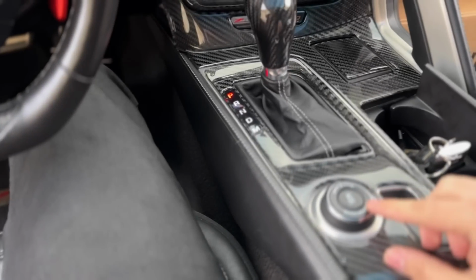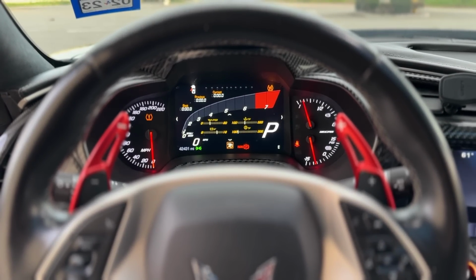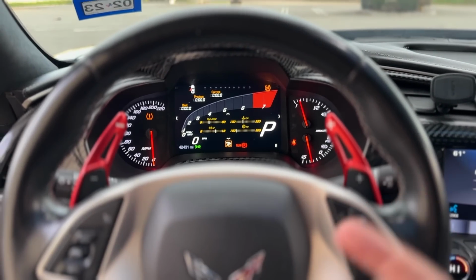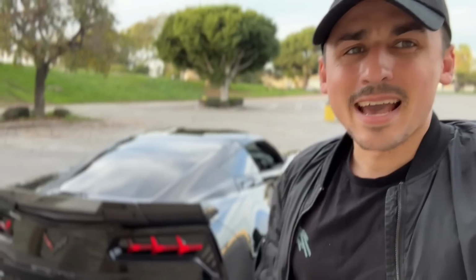Let me try putting traction control off, maybe. Let's see if that does it. Nope, it's still 4,000 RPM for some reason. Don't know what to do to increase it. That's what we have with the stock exhaust with Corsa Extremes. Man, that was a bummer.